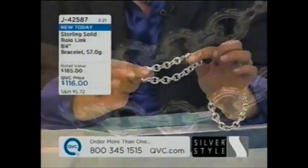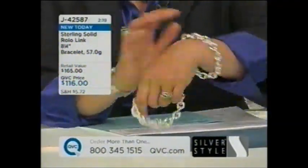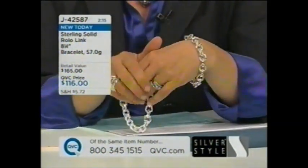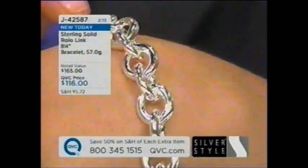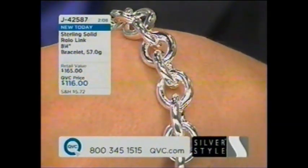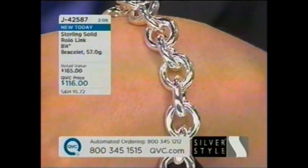That is unbelievable. These are heavy, they feel amazing, and so when you consider that, for $116, that isn't so expensive. You are getting something that is weighty, it's not going to dent, it's not going to warp, it's going to be gorgeous for years.